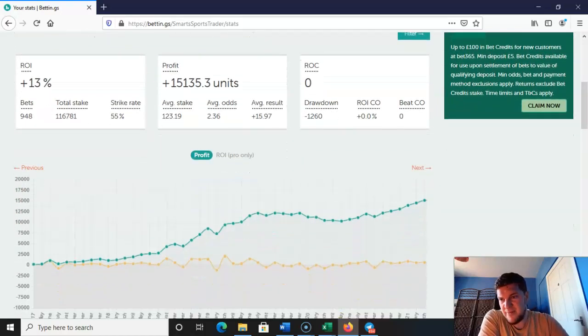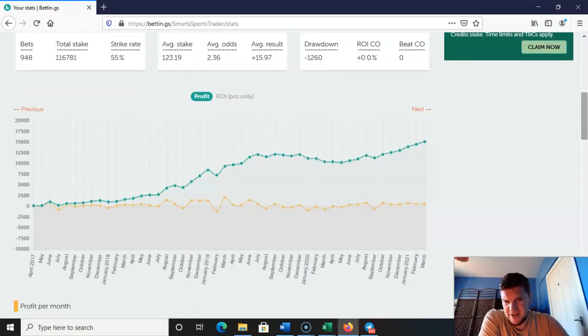So over that period of time, I've made 948 bets and I've made a return on my investment of 13%. So I've made just over £15,000 profit from sports betting. See here, this is the graph.